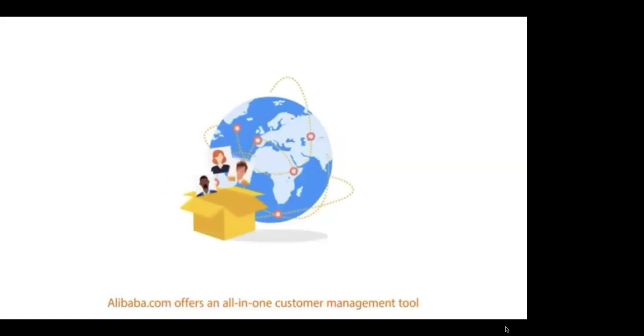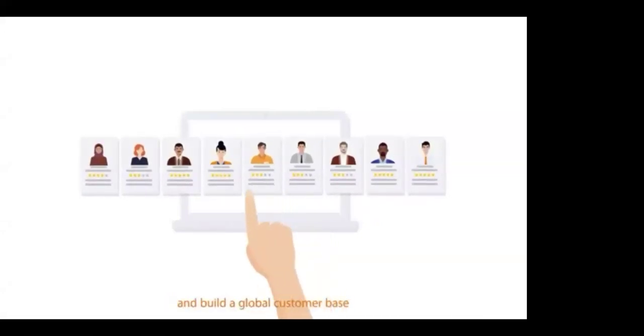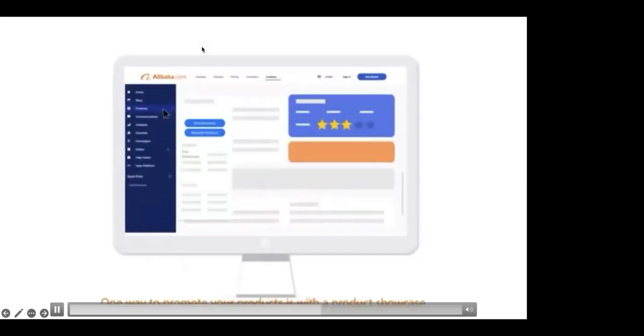Alibaba.com offers an all-in-one customer management tool. You can follow up with leads, manage business contacts, and build a global customer base. To scale your sales, Alibaba.com offers many marketing tools. One way to promote your products is with a product showcase.